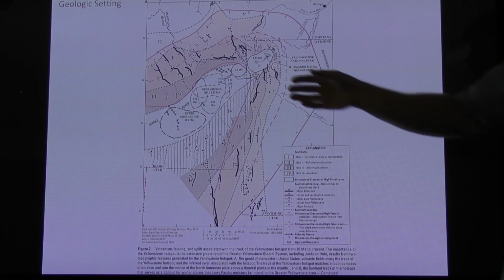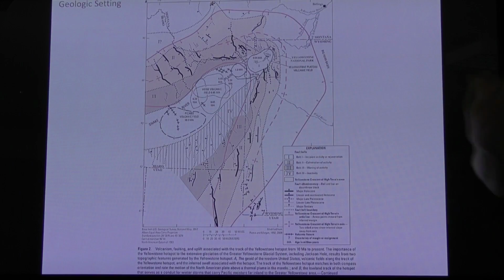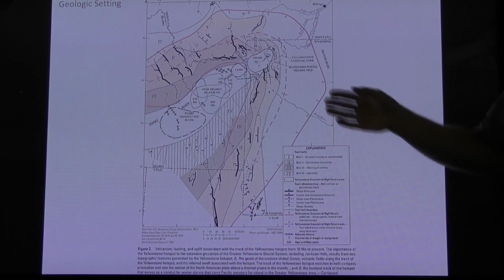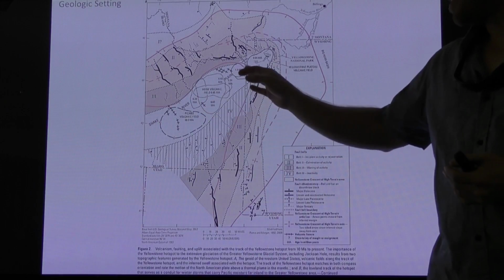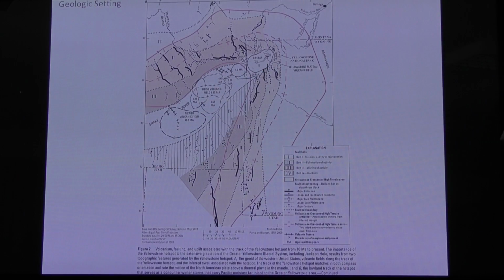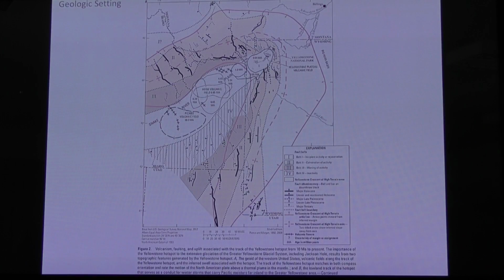So the authors suggest that this increased precipitation is largely what is responsible for creating these large ice masses. And it's also the migration of this hotspot, which they place some ages on here, which they think is responsible for initiating what could have been pre-existing faults in the area and the onset of the Teton Fault.